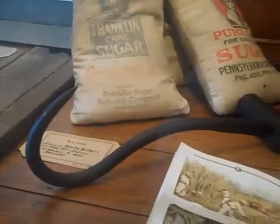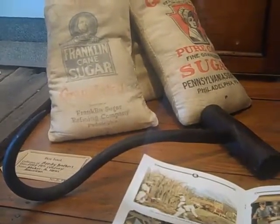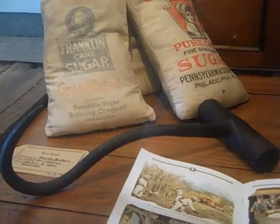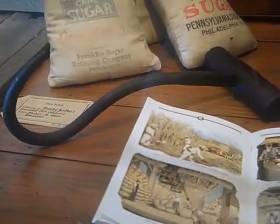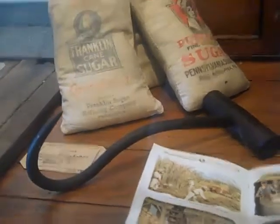Okay, a couple other objects related to the industrial sugar refining of the era we just spoke about. This is what's called a box hook. This is a mid-19th century hand-wrought hook, and it was used for picking up crates. Crates often were bound with rope or jute, and so you could pick up two giant crates, one in each hand, with these box hooks. These were a common sight on the riverfront at the time.